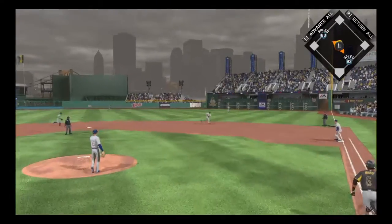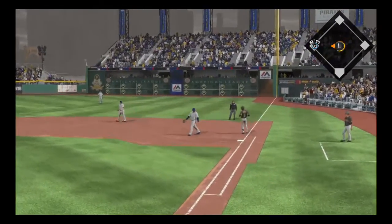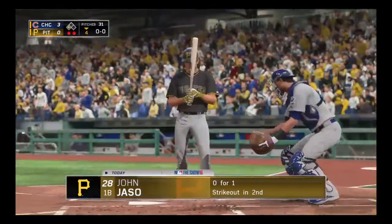Hit out towards second. Gloved by Murphy. In time to first, and there are 2 away.